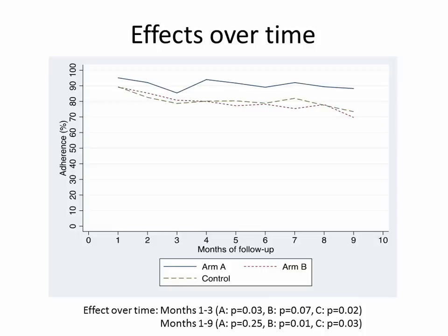So if we look at this data over time, just to get a little bit more of a picture of what was happening, you can see the 9 months of follow-up on the x-axis and percent adherence on the y-axis. This blue arm is, sorry, I shouldn't have called it arm A. This is the scheduled SMS. The red dashed line here is the triggered SMS, and the green is the control. So this is visually showing you the same data that I just presented in the table.